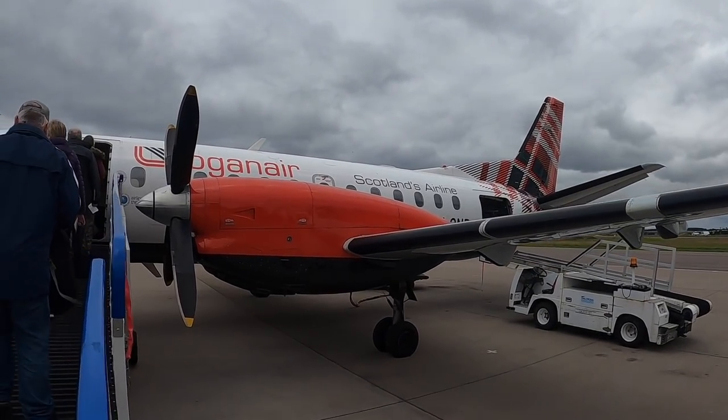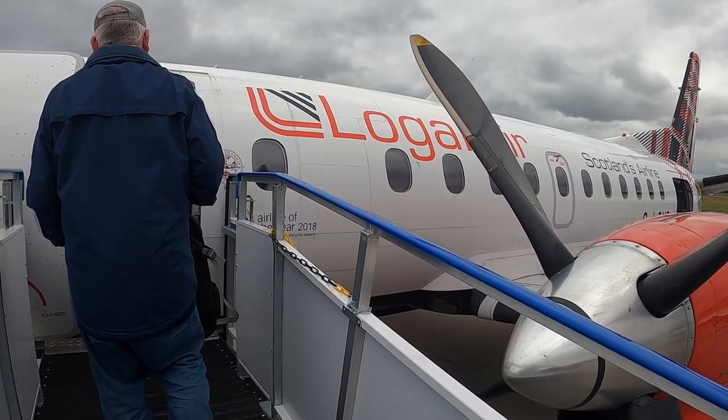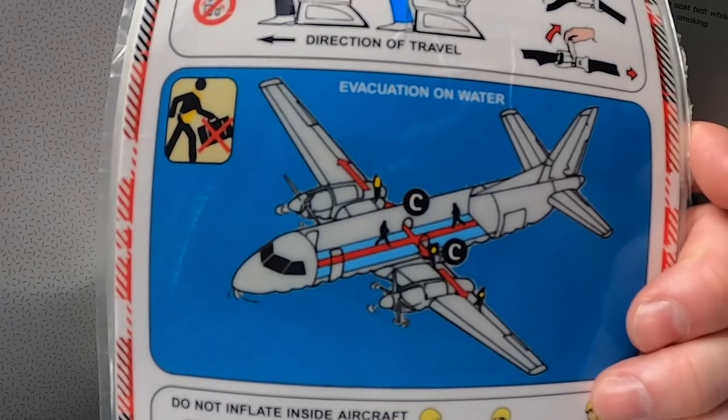With not much to see at Inverness Airport, we'll cut straight to the Saab 340. Despite this one being 32 years old and having the hardest suspension in the skies, which you'll experience on landing by the way, I love this little aircraft. Top 5 for sure.